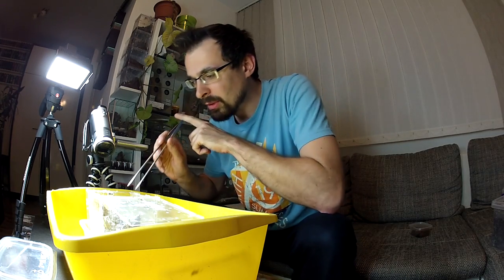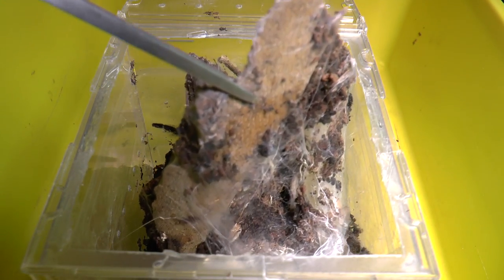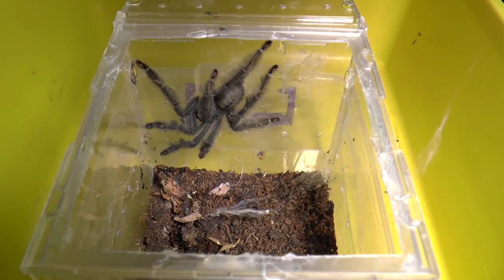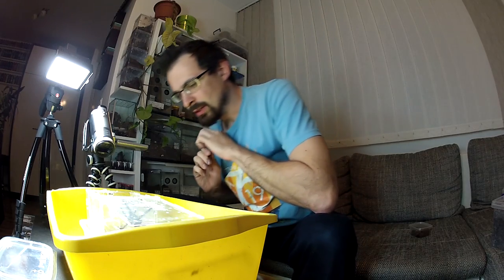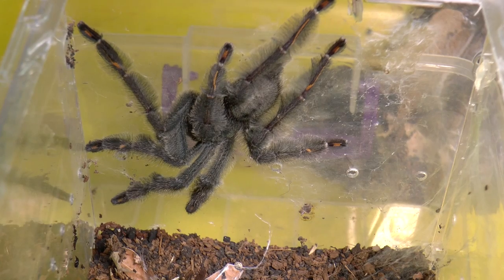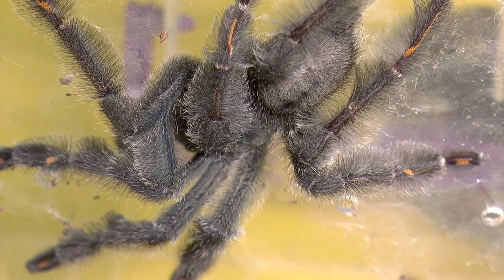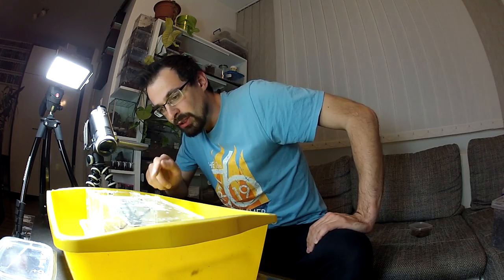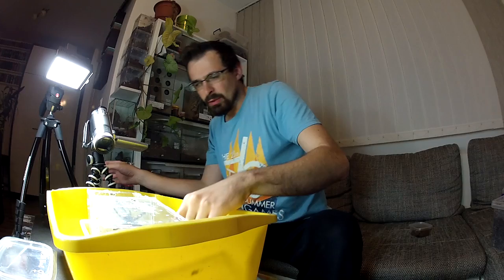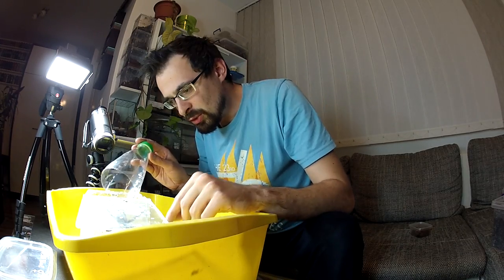Let's take the stuff out. Don't be bolty, please. Bolty, is that a word? Well, it is now. Oh, look. We have a nice shot now. Look how fuzzy he is. It is amazing how much size they gain in their ultimate molt, because it seems it gained like double the size. So CD enclosures are not that practical because you don't have a lot of space to work.